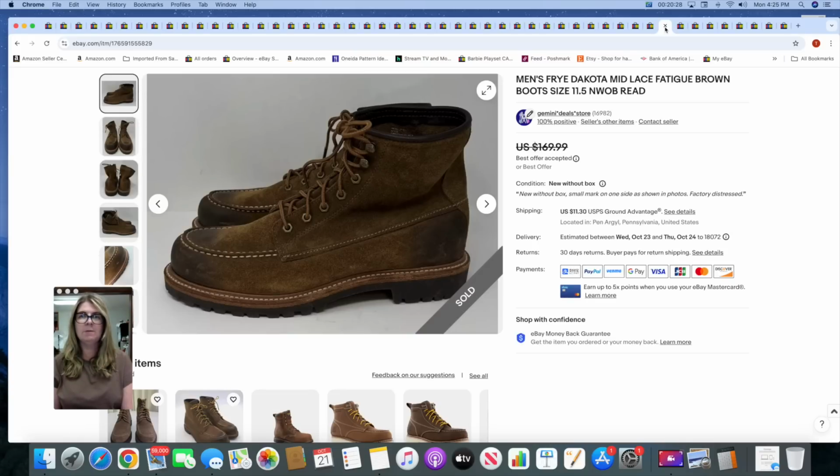All right, next is a pair of men's Frye Dakota boots. These I picked up back in September as well. I paid $35 for two different pairs of Frye. They are both new without box, never worn. So you might as well say $17.50 for this pair. I did price them really high, just to put feelers out there. I ended up taking an offer today of $129.99 plus shipping.